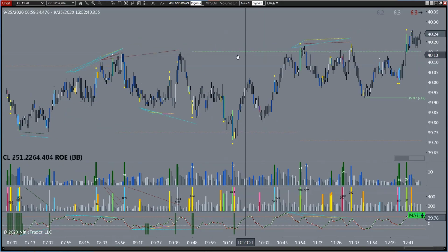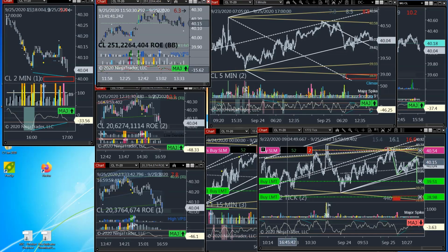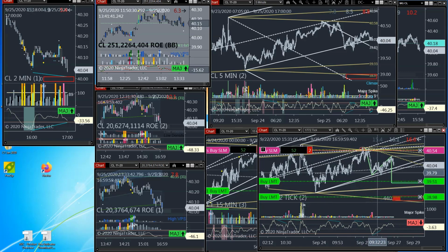So we had 2-bar patterns here. We had extreme churn. We had divergence on the tick. It was a whole bunch of things telling us that, okay, this could be a pretty serious low, and it was right into this geometry. So that's where I took half off. The rest of the session, we climbed up what looks to be an ABC.